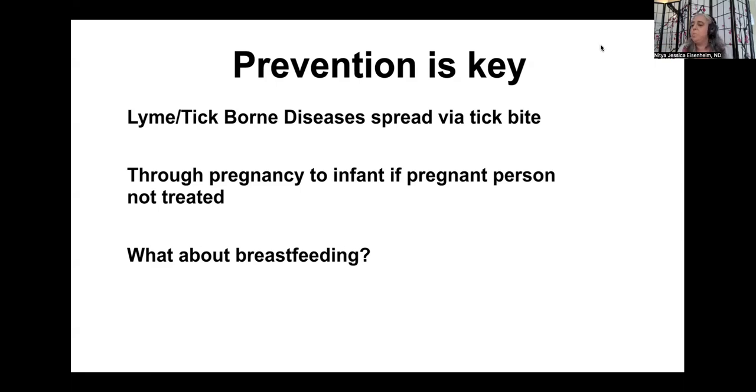Lyme literate. So 80% of children, and these are children born to a pregnant mom who had Lyme and was not treated, 80% had cognitive problems, learning disabilities, and mood swings. 72% had fatigue and lack of stamina, and 9% had autism.